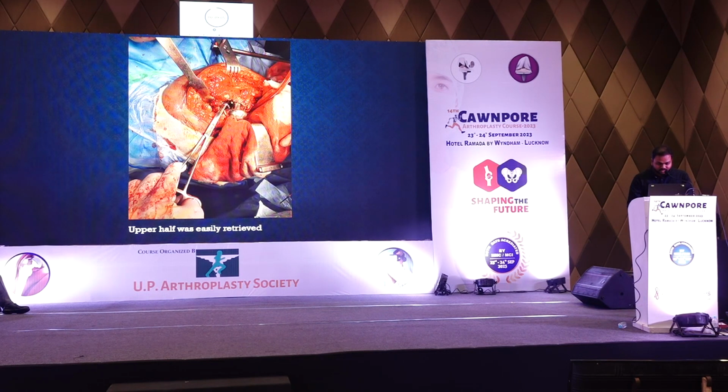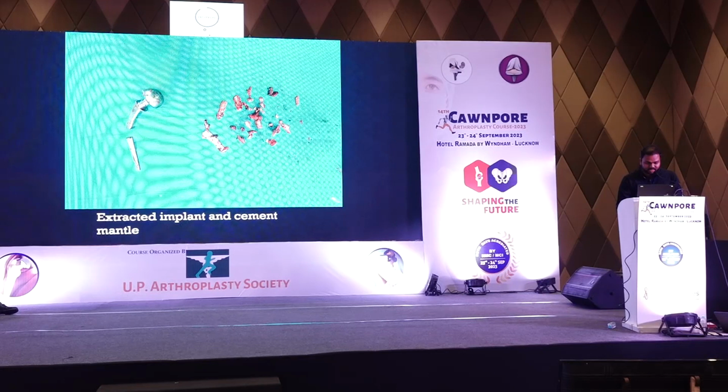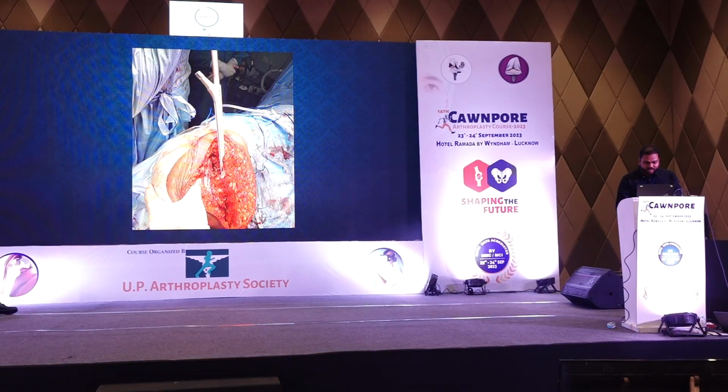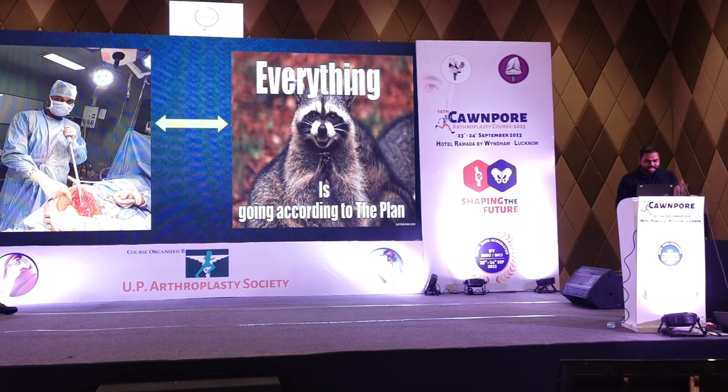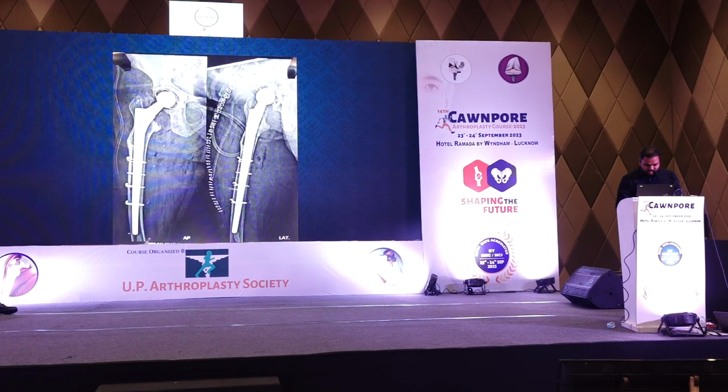These are some intra-op pics for the primary surgery, and this is the extracted implant and the cement mantle. I put in a Wagner for this, and I was very happy at the time, saying everything is going to plan. This is the post-op X-ray, and everything seemed to be going well.